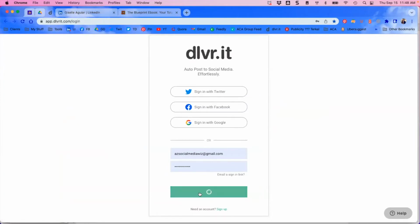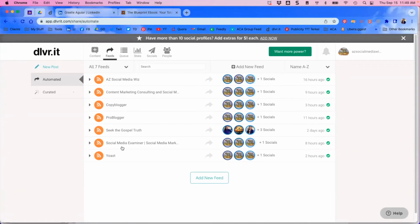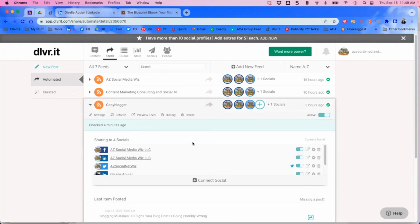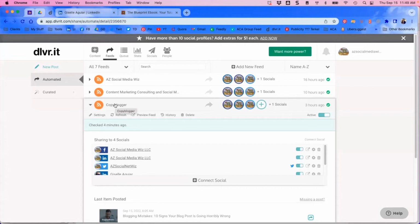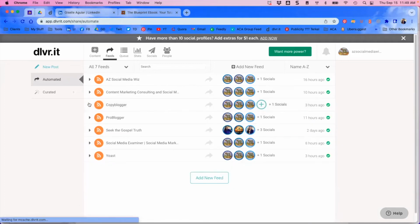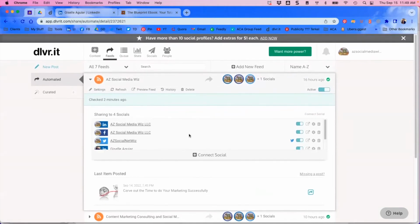Yeah, I use this tool called Deliverit, which goes by the RSS feeds. So these are the RSS feeds I have sharing on there already. Like Copy Blogger, it's going to Facebook, it's going to my company page, and then it's also going to my Twitter and my personal LinkedIn. So you see, it's going to all four of them. Every time Copy Blogger publishes a new article, within minutes they pull it out. Like this was 3 hours ago, and their algorithm will go check it all the time. I've got mine in here too, so every time I publish something, it automatically gets fed out to everything. I thought I have Pinterest too. I guess not.